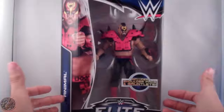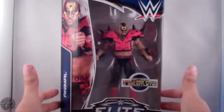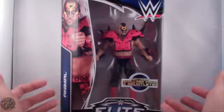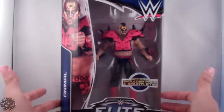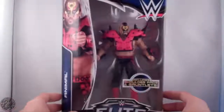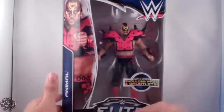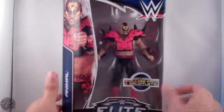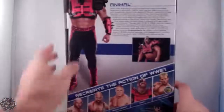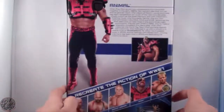Today we'll be having a look at the Mattel WWE Elite Series 30 flashback figure, Road Warrior Animal. I am so happy I finally have the Legion of Doom in hand. I do have Hawk. Here we have Animal in the packaging. Includes shoulder pads and gauntlets. You can see he is a flashback figure. The box is slightly open because I couldn't control myself, I'm so sorry.